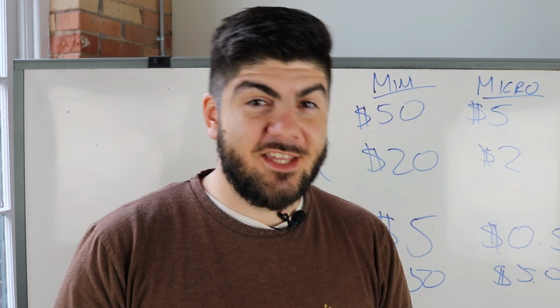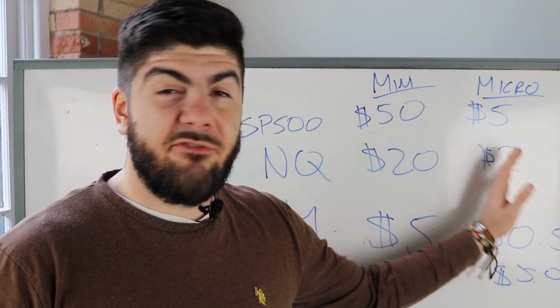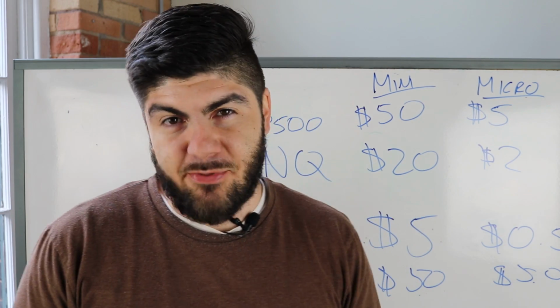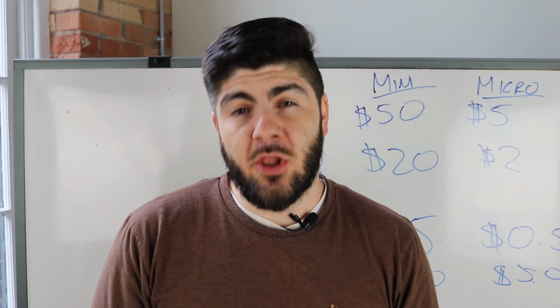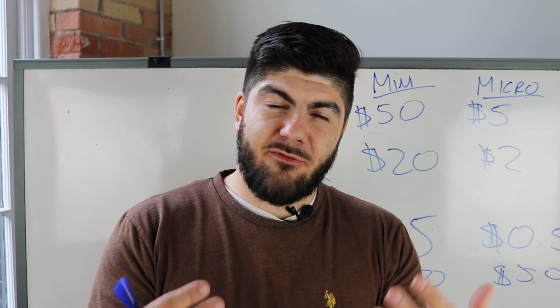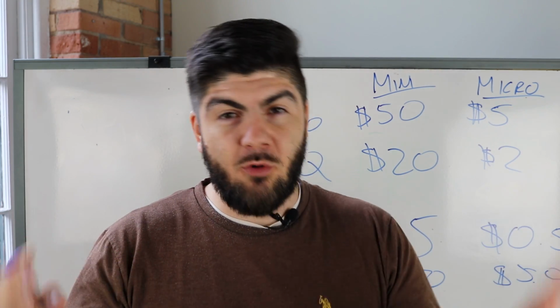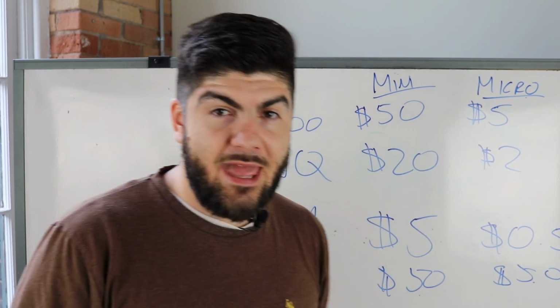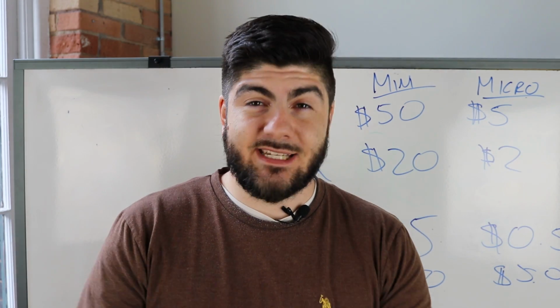Now, as we can see, these smaller micro contracts on the very right side present traders lower leverage position opportunities. This means that with a smaller account, you're going to be able to get less of a position. You don't have to force yourself to take a big position only because that's what's available. These micro contracts, effective May, will allow you to scale your account as a beginner.